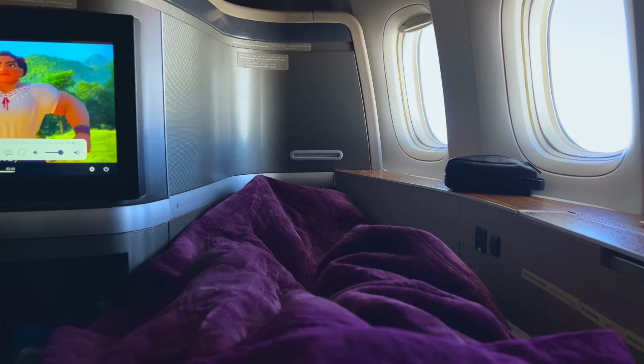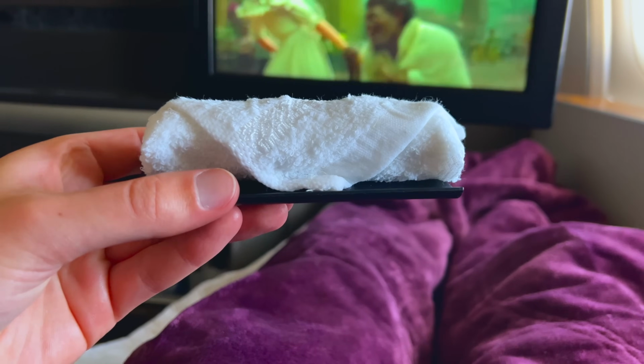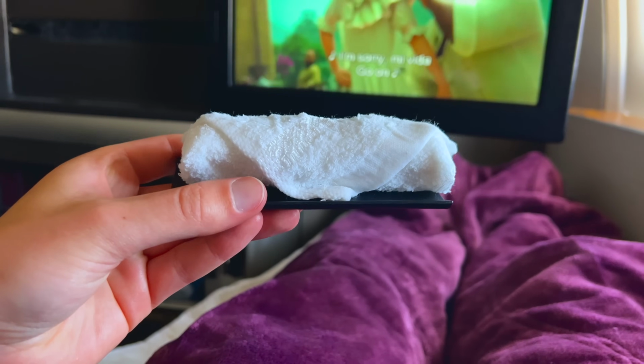Just as I was laying there thinking, I've only had 3 hot towels today, as any normal person does, Lucian brought another one out as if he was reading my mind. That got us chatting, and I eventually went to the galley and spent almost an hour chatting with him and the cabin services director, Divya.